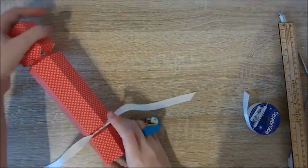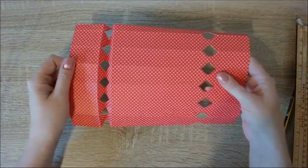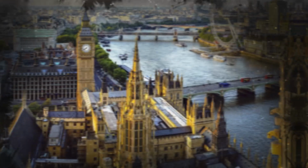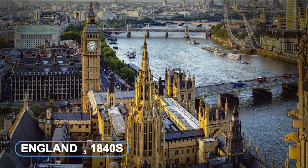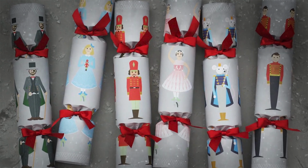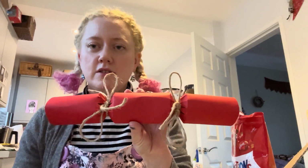Victorian Christmas crackers added a sense of surprise and fun to holiday gatherings. These decorative paper tubes, filled with small trinkets, jokes, and paper hats, were first created in England in the 1840s. When pulled apart, each cracker would make a satisfying crack sound, adding a burst of excitement to Christmas dinners or parties.